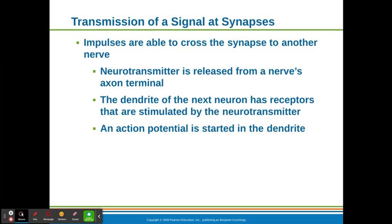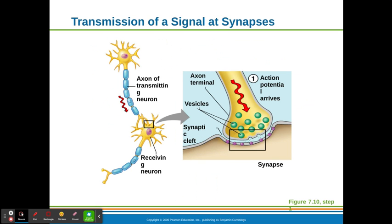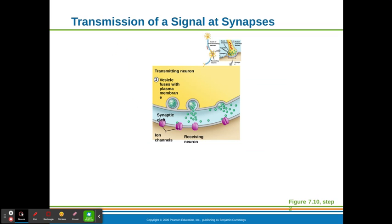So an action potential is started in the dendrite of the next one, or if it is at the effector, it causes some type of physiological change. Okay, so figure 7.10 outlines this. Let's start with this right here. We've got this axonal terminal at a dendrite, and then right here we have the synapse. So let's take a close-up look at the synaptic cleft.